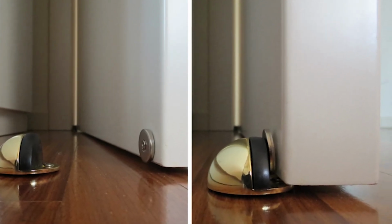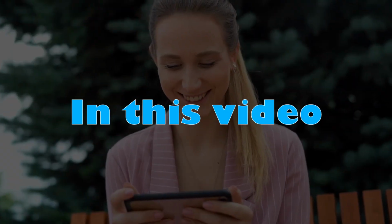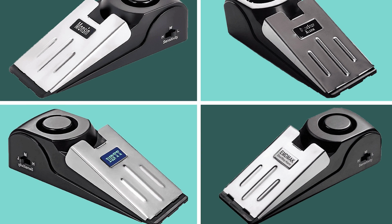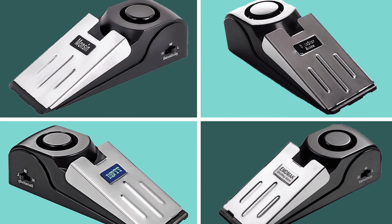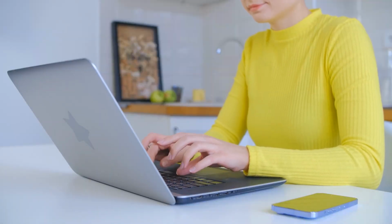These security doorstops are simple to install and made with a sound concept to guard you from opportunistic burglars. Rest easy knowing you took extra precautions to keep your family and yourself safe and secure. In this video, we have reviewed the top 4 door stopper security products available on Amazon and discussed their features, benefits, and drawbacks to help you make an informed decision. So, let's jump into the list.